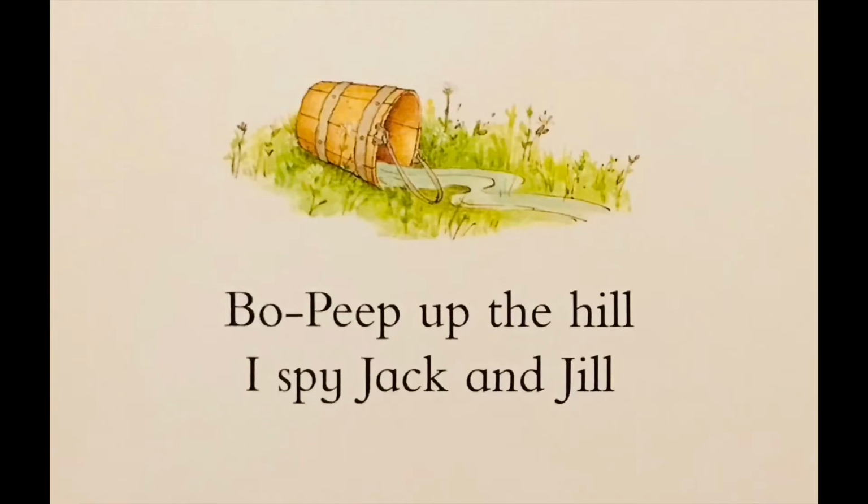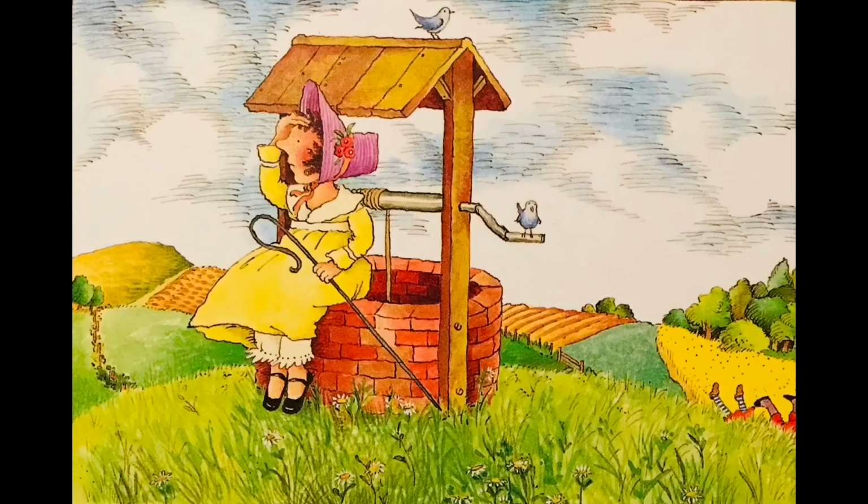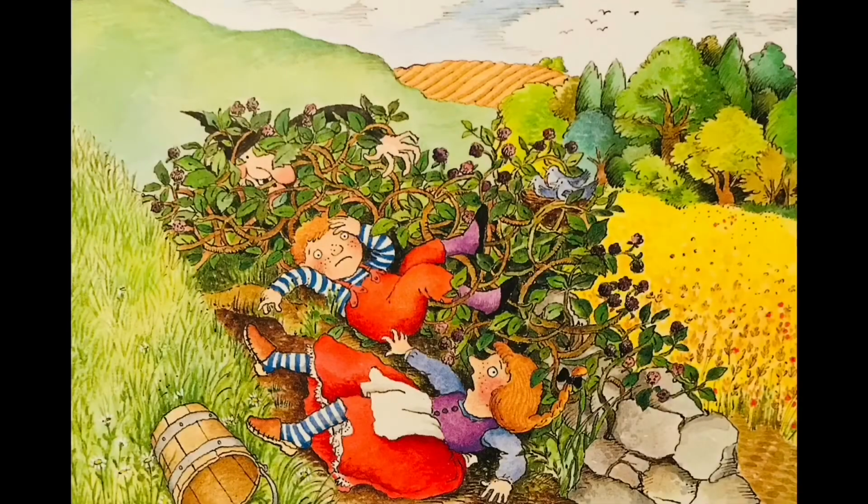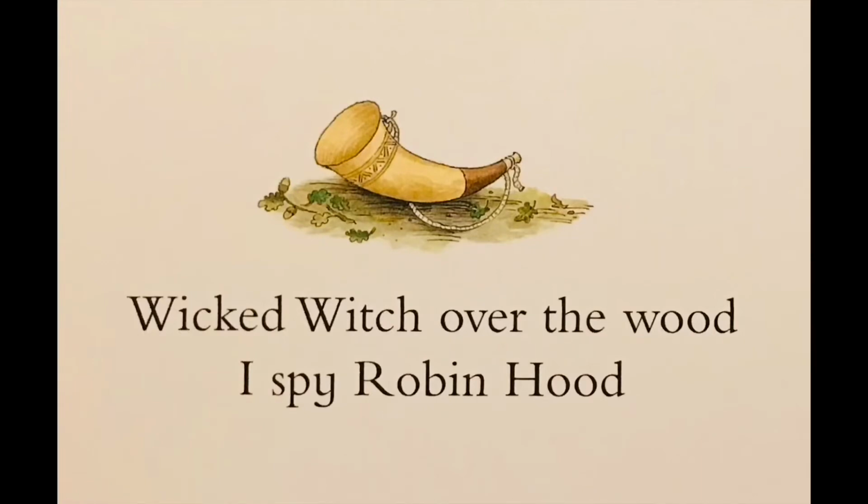Bo Peep up the hill. I spy Jack and Jill. Jack and Jill in the ditch. I spy the Wicked Witch. Wicked Witch over the wood.